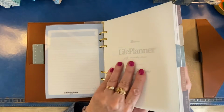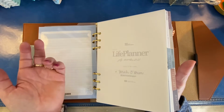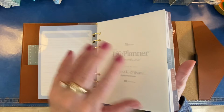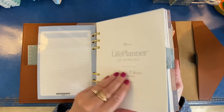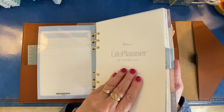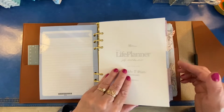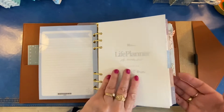And I removed all of the months that were full from 2021. I still had, I think, just October, November, and December, something like that. I took all of those out and I added in the rest of the first half of 2022. So this will take me through June 2022. I will probably have to, as this fills up, remove the used up months as we go along.